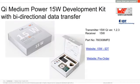And of course, we also count with a development kit of 15 watts. This kit was developed in collaboration with Renesas. Some characteristics of this kit are that the power transfers wirelessly up to 15 watts. It supports bi-directional data communication, so it enables device authentication and system data transfer all in one.